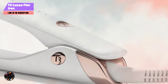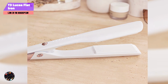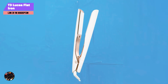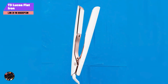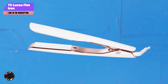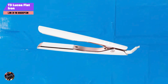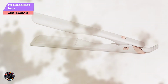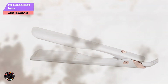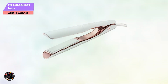Key features. The T3 Lucea Flat Iron is equipped with digital heating technology, offering adjustable temperature settings up to 410 degrees Fahrenheit for customizable styling based on hair type. The plates are made of ceramic and tourmaline, which help reduce frizz, add shine, and protect the hair from heat damage. The flat iron features a 1-inch plate width, making it ideal for both straightening and creating loose waves. Its lightweight design and fast heat-up time, in just 30 seconds, make it a convenient and efficient tool for travel.